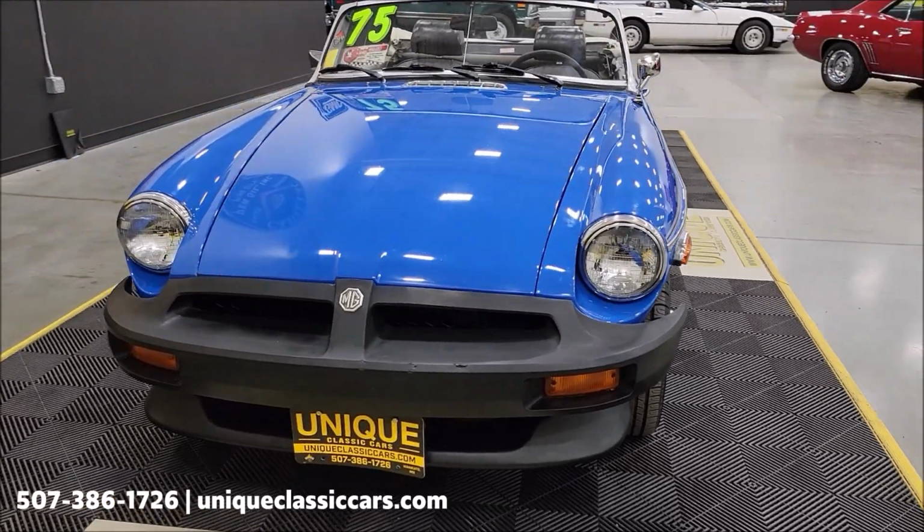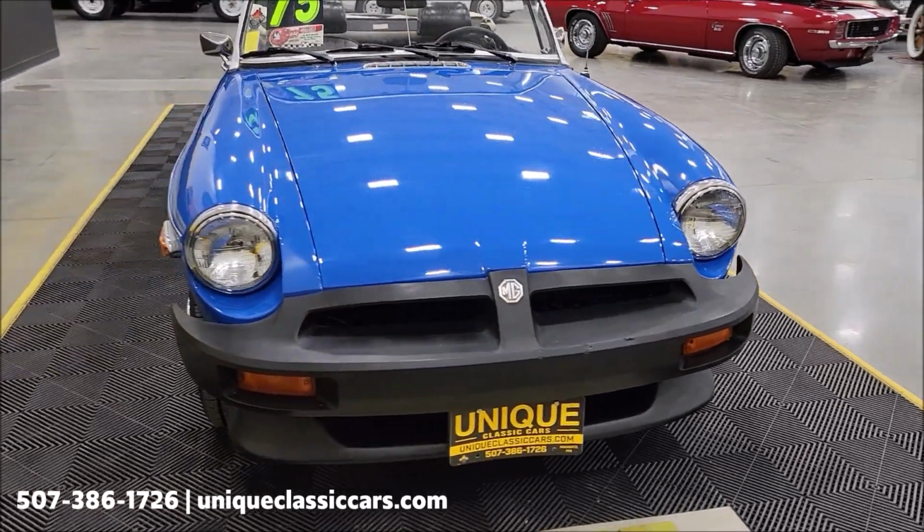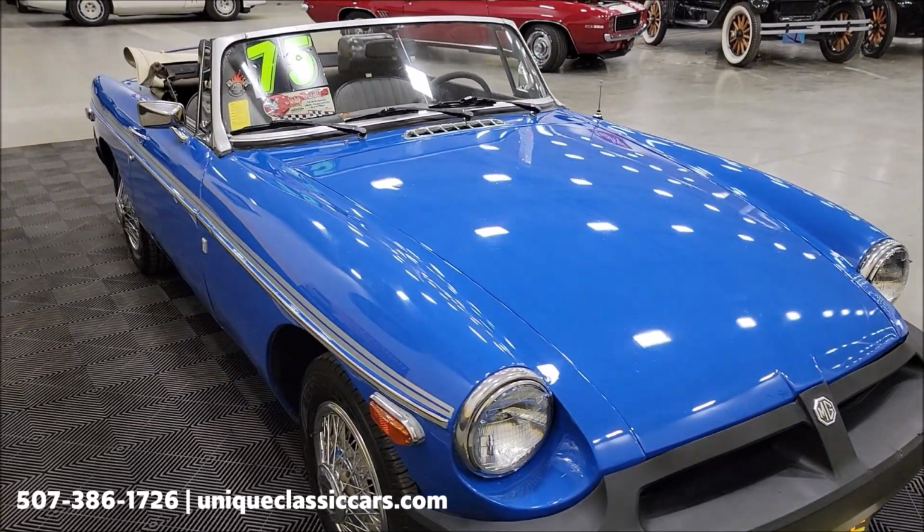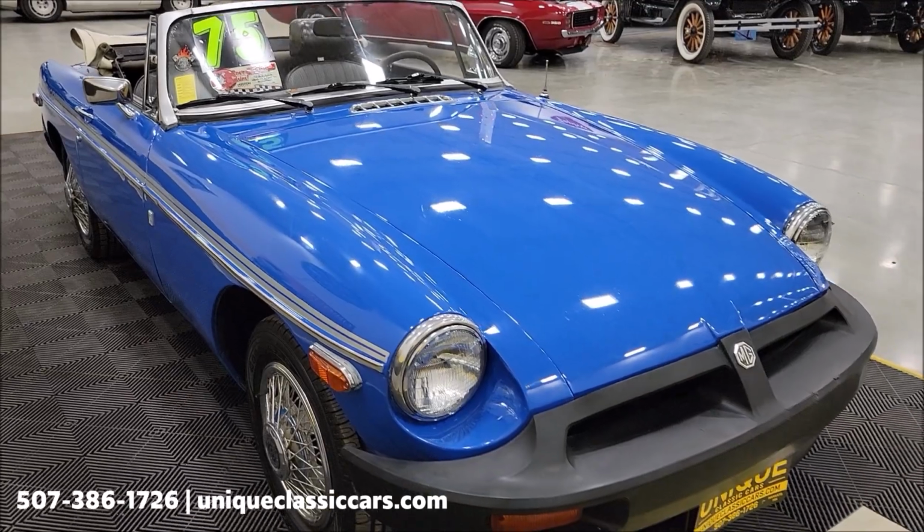Underneath the hood, 1.8 liter, otherwise known as a 1798 cc 4-cylinder engine. That is paired up with a 4-speed manual transmission, of course.